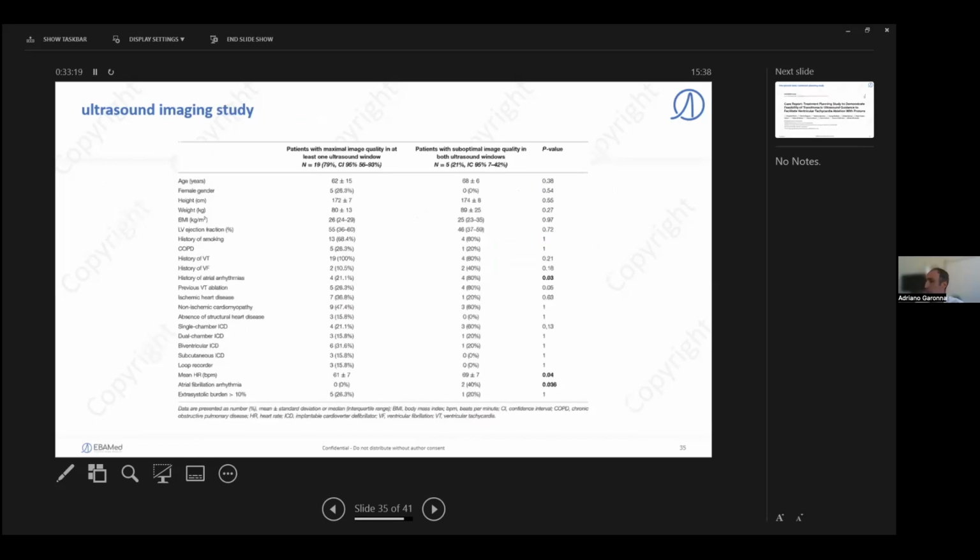If you look in more detail at whether there are any patient characteristics that would be predictors for suboptimal image quality, the only correlation we found was for history of atrial arrhythmias, heart rate, and atrial fibrillation arrhythmia during treatment. I think this is an important outcome to understand. These are patients who had atrial fibrillation at the time of acquisition, so large changes in the heart rate.